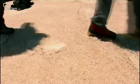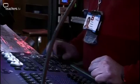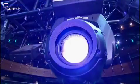As well as the programmes, there are new innovative curriculum materials that have been developed to be integrated with the How Science Works programmes and additional CPD material, all available on the Teachers TV website.